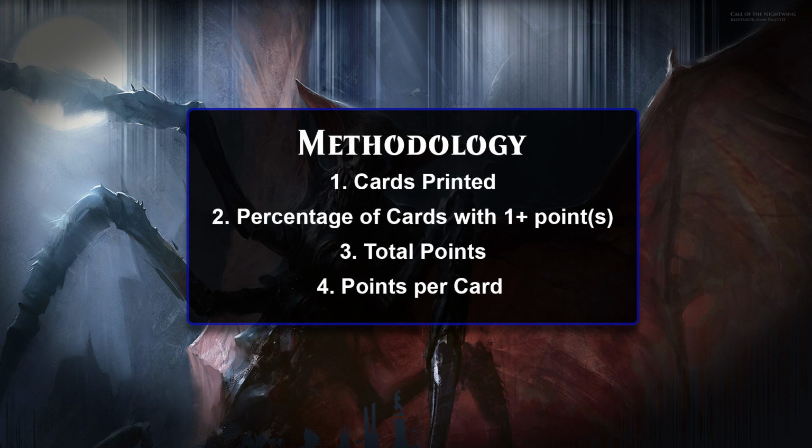Every mechanic that appears on this list happens to have 50% or more of the cards printed with it gain 1 point or better, so I think when we're looking at points per card for mechanics that had that many cards played, we're going to see the mechanics that were the most dominant collectively, and not only reward the mechanics like flying, which have had a lot of cards see play over the years. But when you really look at all the different cards with flying that exist, you see that it's not as dominant as any of the mechanics that we're going to be talking about on this list, because there's just so many cards with flying that aren't that good.